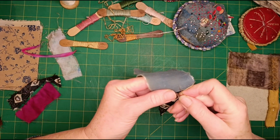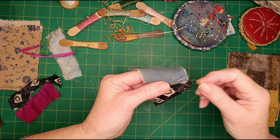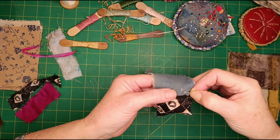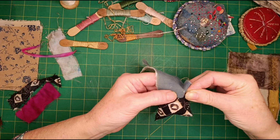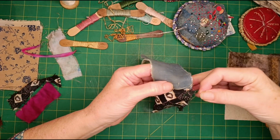Because this thread is so fragile, the cloth is so fragile, do you see there where it's coming apart? I'm going to take more than two or three threads. It needs maybe four or five threads. Otherwise it'll just pull through, and then forward, like that.